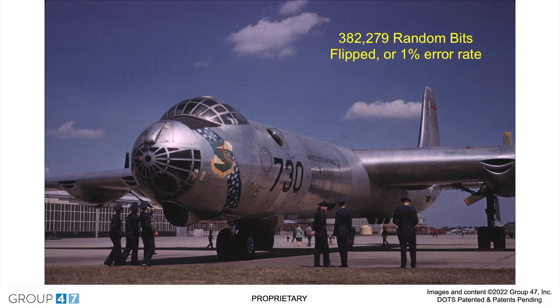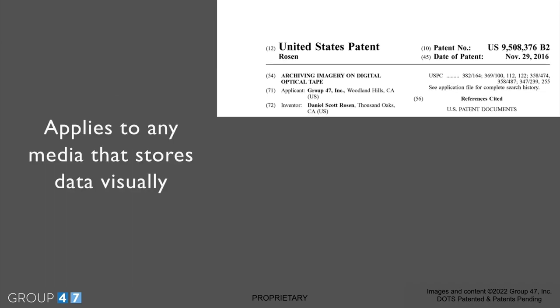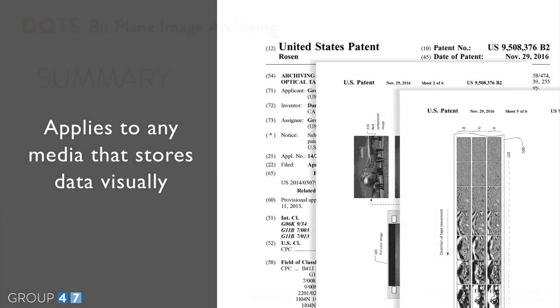If we zoom in here on the aircraft photo, you can see the colored confetti of the flipped bits. A much easier problem to deal with versus when one bit can cause this much damage to an image. To further illustrate, we can save an image in its native format, or we can save it with bitplane imaging. Which do you think will be easier to figure out in 100 years? This technique is so novel and unique that in November of 2016, Group 47 was granted a patent on bitplane imaging. And the patent applies to storing data with this technique on any media.